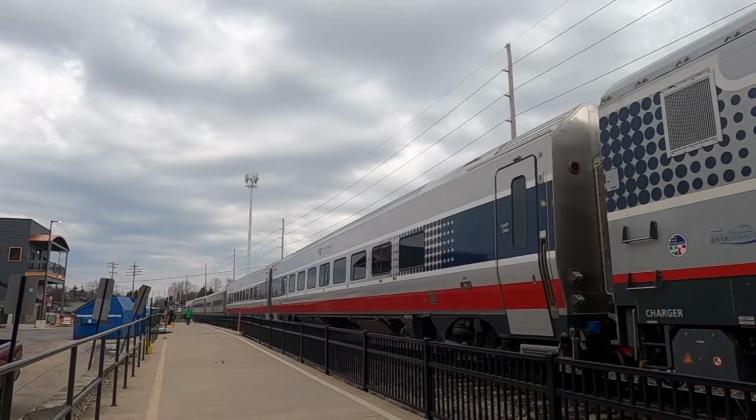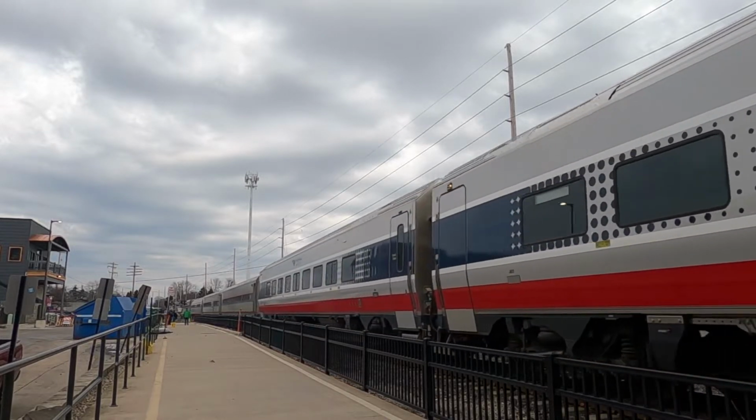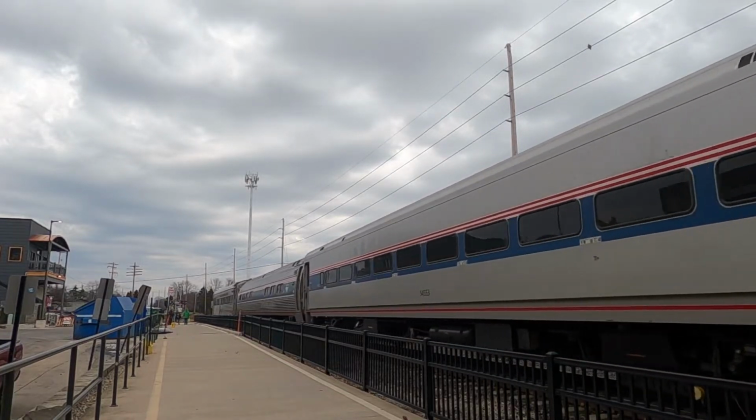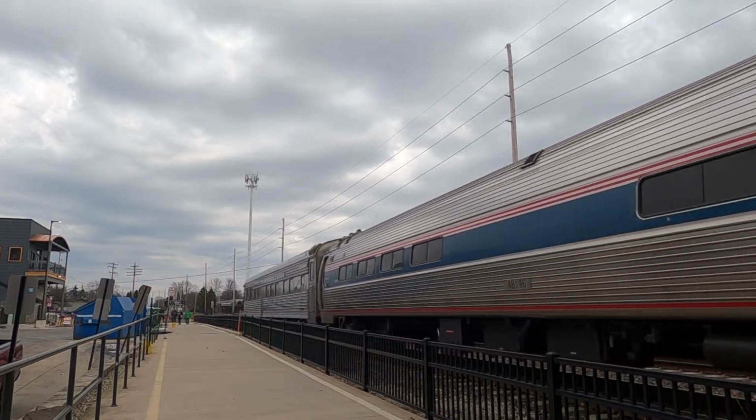And there they are. Two of the brand new Venture cars immediately follow the Charger. And on the back of 303, we get another special treat. Our second private car in as many days, today it is former L&N sleeper-lounge-observation car, the Royal Street.